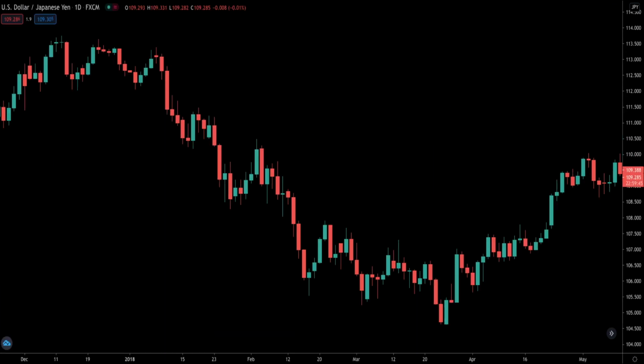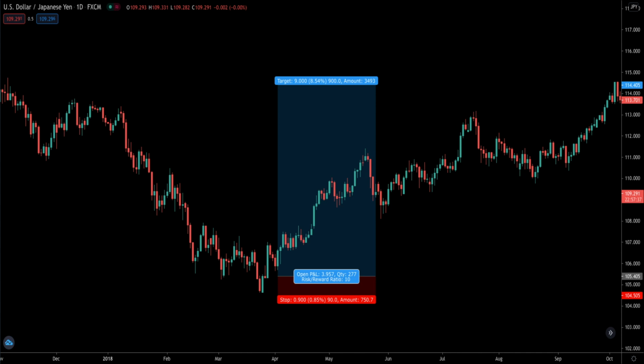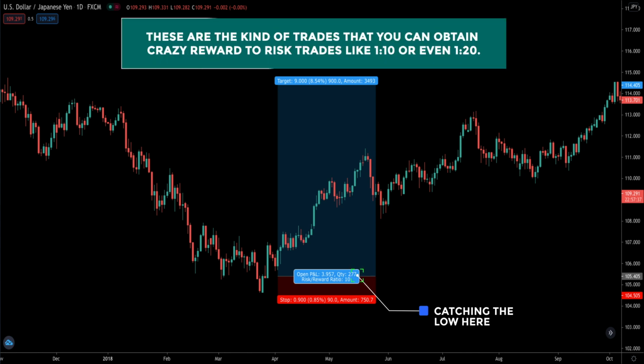Now, catching a falling knife isn't one of the easiest things to master. This is definitely not a beginner-friendly trading strategy that a struggling trader should use. It's difficult, and that's also why it's the most profitable. Just imagine if you were able to get in at the low right here, get in with a tight stop loss at the market bottom. These are the kind of trades that you can obtain crazy reward to risk, like 1:10 or even 1:20, meaning to say that for every dollar you risk, you could potentially make $10 or even $20.